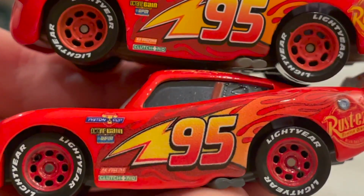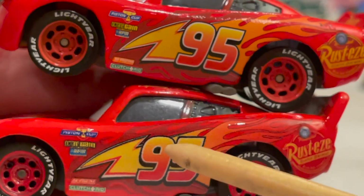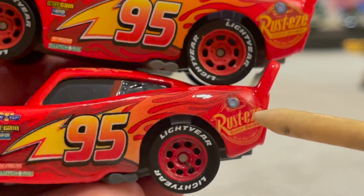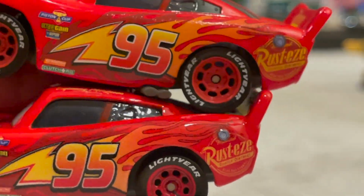So I guess, you know, you win some, you lose some. But yeah, you could just tell even with this bigger decal that the Chinese version is clearer. It's not as grainy. Especially back here with this Rust-eze, it's not as vivid.